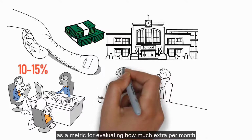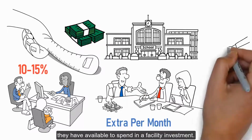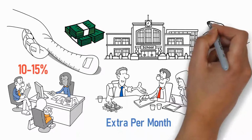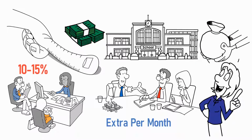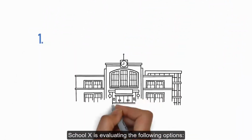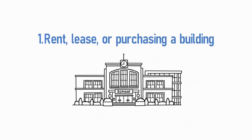their cash flow as a metric for evaluating how much extra per month they have available to spend in a facility investment. Let's review some various scenarios where this could play out. School X is evaluating the following options: rent, lease, or purchasing a building.